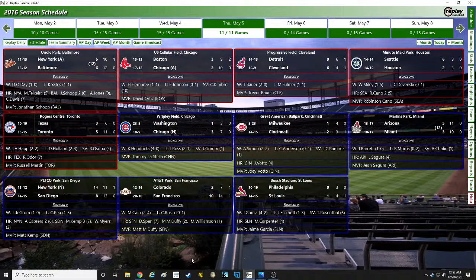And Toronto takes out Texas 5-3. In the National League, the Cubs beat the Nationals 3-1. Cincinnati 2-1 winners against Milwaukee. In 12 innings, Arizona takes out Miami 5-3. The Mets all over the Padres 14-8. San Francisco clobbers Colorado 10-2.